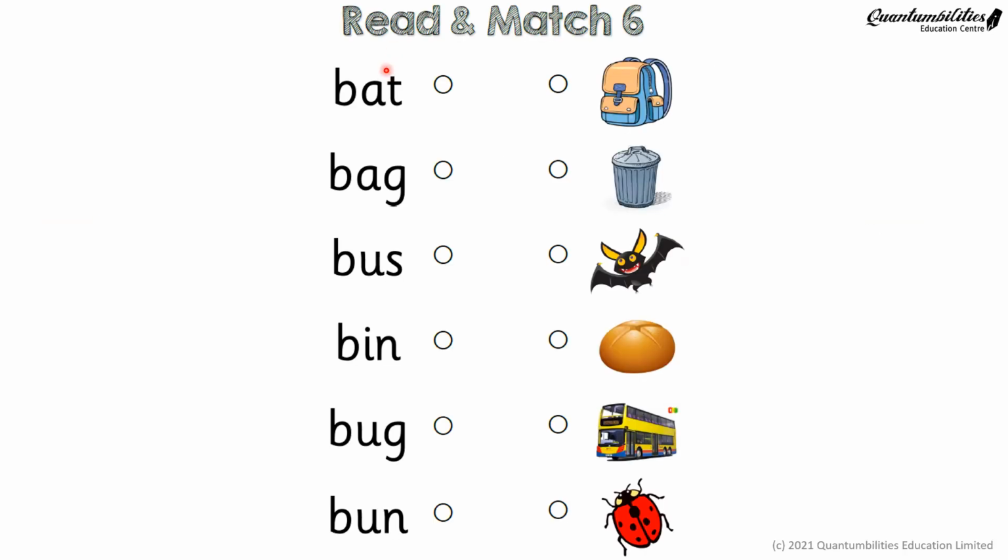Now let's get ready to read and match. My turn. B, a, t, bat. Your turn. Good. B, a, g, bag. Good. B, u, s, bus. B, i, n, bin. Yes. B, u, g, bug. And b, u, n, bun.